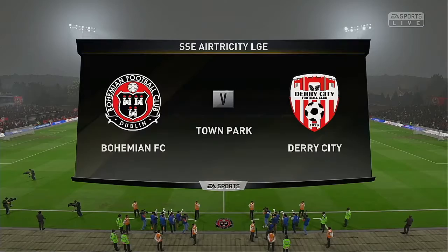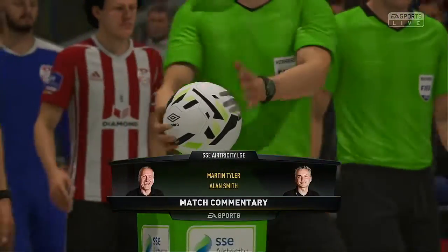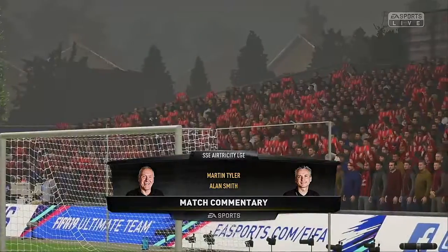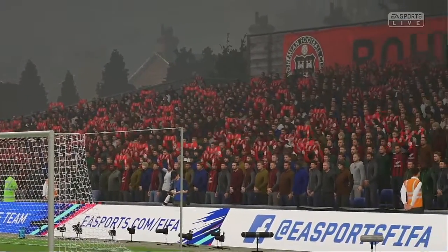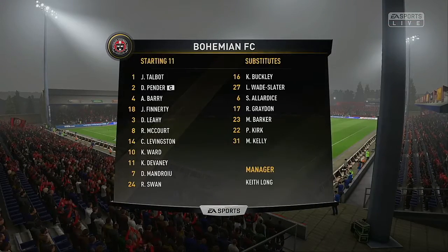Well, the first leg already played, and we're all set up for the second, a decisive leg of this game in tournament play. And it really is very important for both these teams. Yeah, the pressure is hyped up. Both sides know the situation much better, so they're going to have to be brave, and that might decide it. It's Bohemians playing today against Derry City.